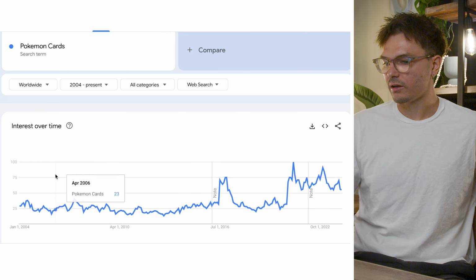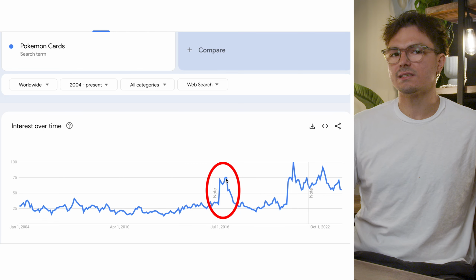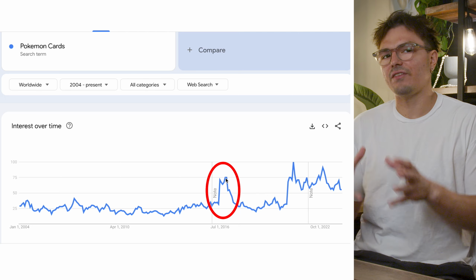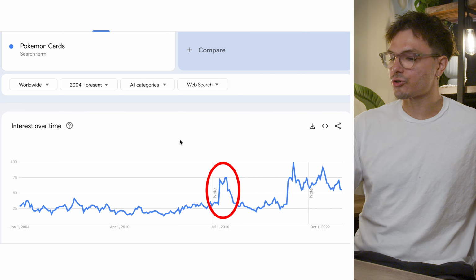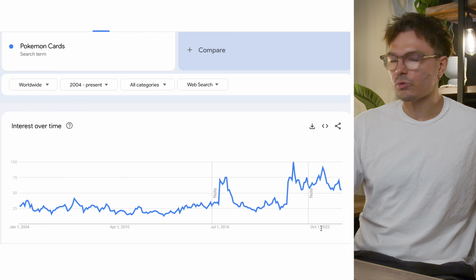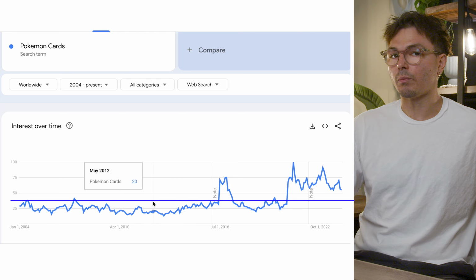Now this is for worldwide. You can see it was always at some sort of normal place before this. And then there was a massive boom in 2016. And you can see that this is when Pokemon Go released. So this was a big event in Pokemon. Bam, it released, and you can see it went sky high. So now the interest for Pokemon cards has gone tremendously up during Pokemon Go. Then it kind of tapered off, and it went down, down, down, and it went back to its normal baseline level. From here, as you can see, it's pretty much matching what it was before Pokemon Go.